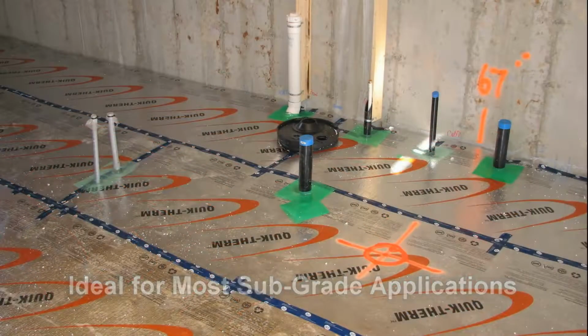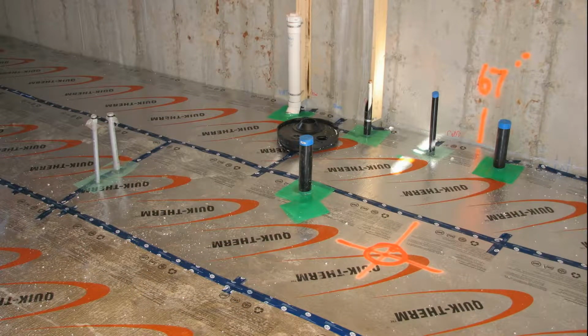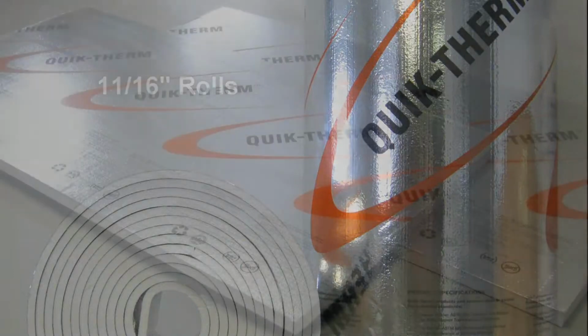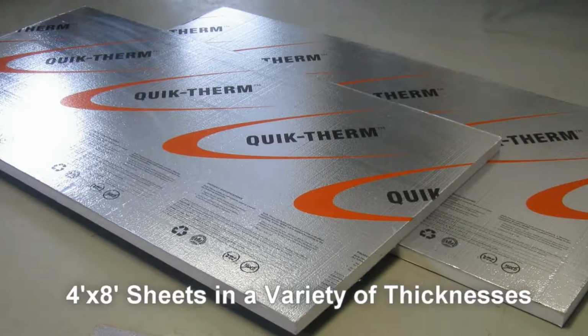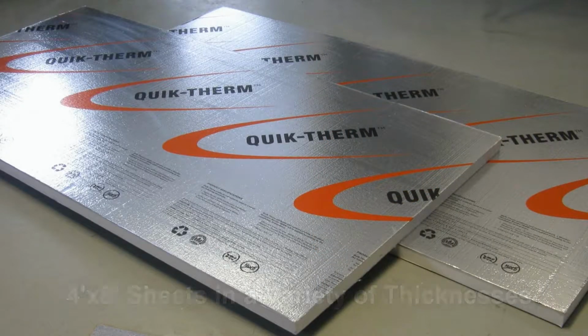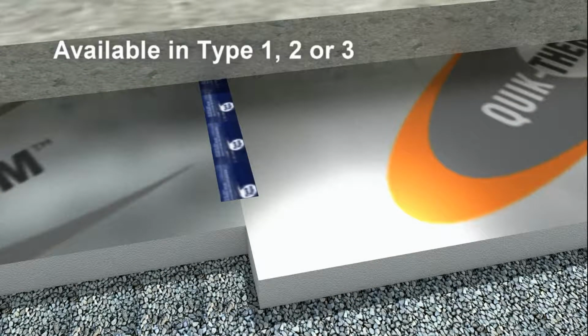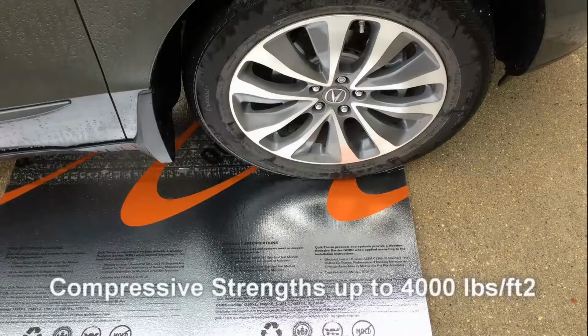To accommodate a variety of applications and code requirements, SGI is available in either 11/16" rolls or 4x8 sheets in a variety of thicknesses ranging from 1 to 6 inches. Quik Therm SGI can be provided with a Type 1, Type 2, or Type 3 EPS core, making it the ideal solution for most subgrade applications requiring compressive strengths up to 4,000 pounds per square foot.